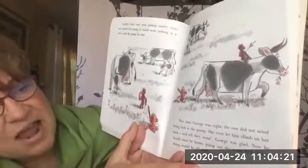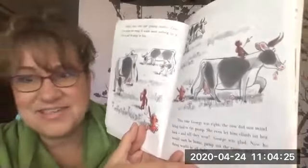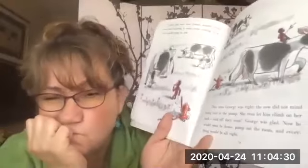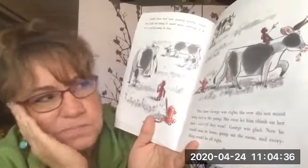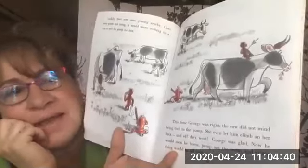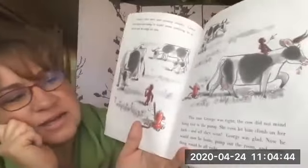George was glad. Now he would soon be home, pump out the room, and everything would be all right. Do you think everything's gonna be all right? I wonder. What do you think's going to happen next? So the cow's pulling the pump and they're heading back, and look at the beautiful rose the cow has. You think everything's going to be all right? Let's see.